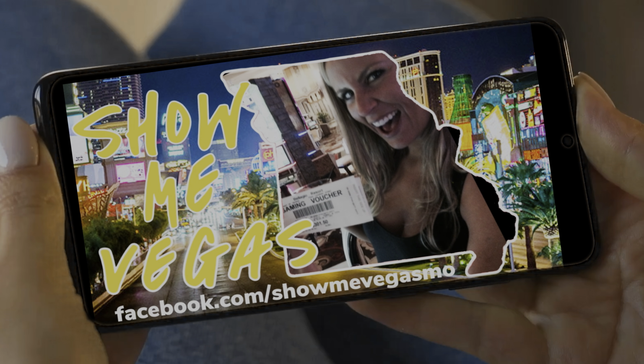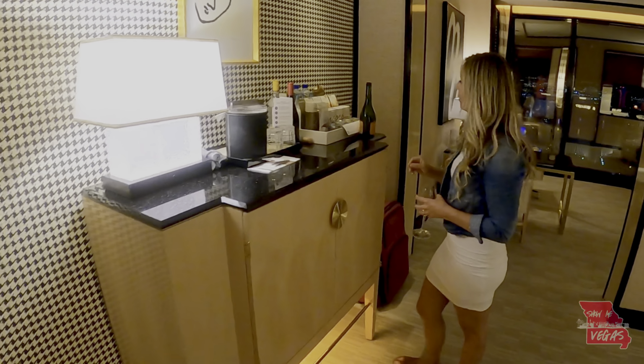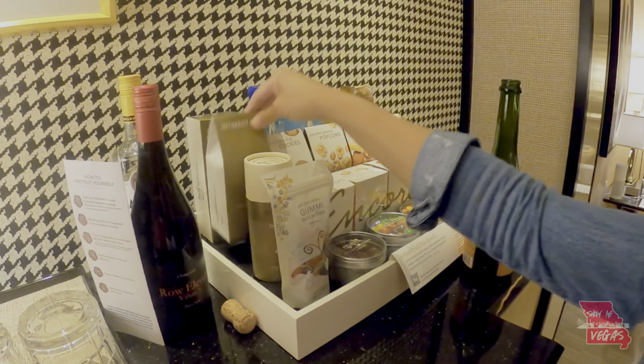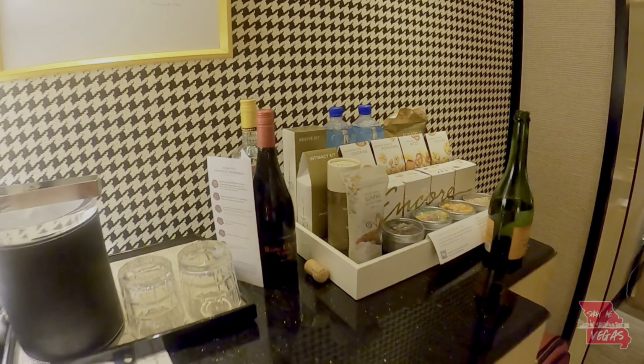And then over to the other side, we've got this beautiful piece of furniture, this dresser, this cabinet. Of course, you have your very overpriced snacks. Wow, gummy butterflies. We also have an intimacy kit. Hey, put it down, it's weight sensitive. Oh, and then a rest and revive kit. By the way, these two bottles right here don't come with the room. Yeah, we brought those in.